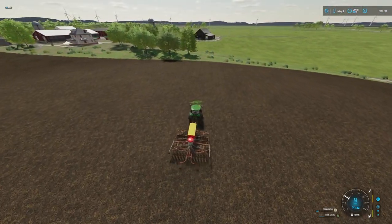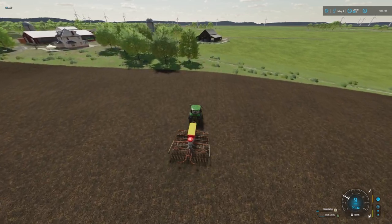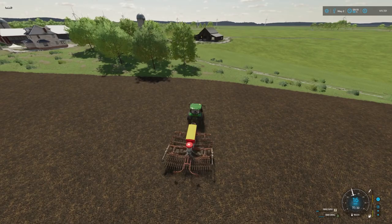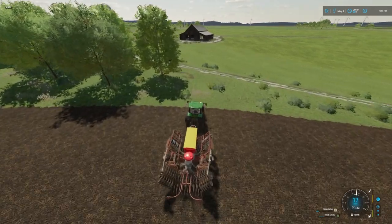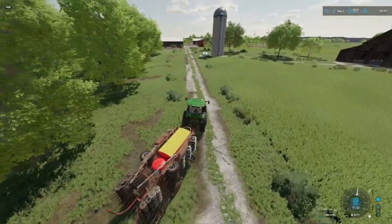And now with the seeding all done, we can focus on other things that we have to get done today. And really the big thing that we have to get done today, as I said earlier, was the rolling. But we have to go down to Clever Motors. We have to spend some more money. Now, we have a choice.